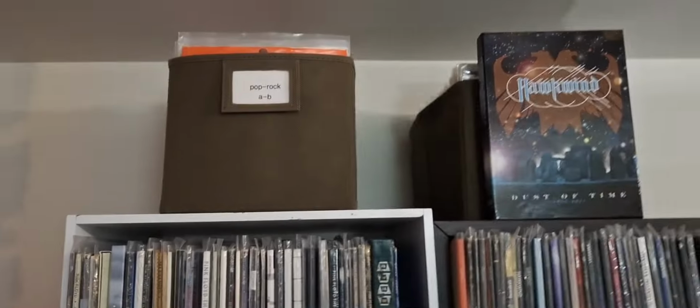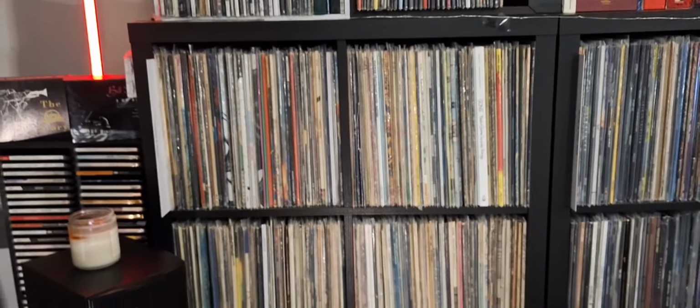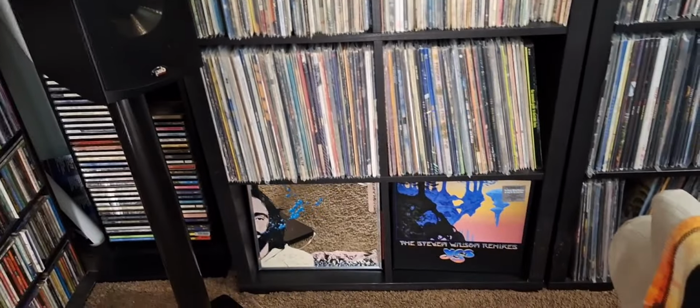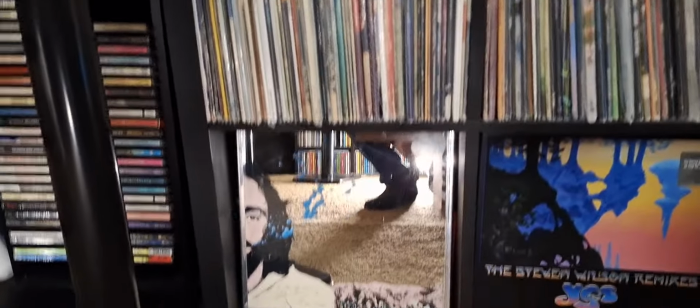I've got 7-inch singles here, all down there. And this, same as last year, is my progressive rock, psych, anything like that. My Yes box set. Who has a Dave Mason Carnival mirror?